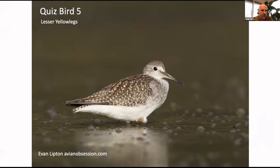Juvenile Yellowlegs, which we'll see in the fall here in the next few weeks, are brownish above. So this is a fall juvenile. And the other feature, which I think would help separate it from solitary, is that it lacks the bold eye ring of a solitary. And the breast is a bit too heavily streaked for a solitary as well.